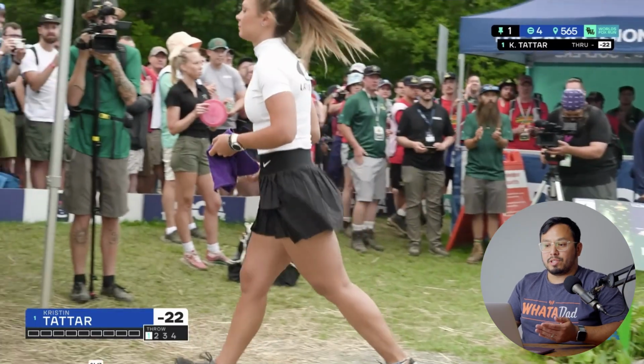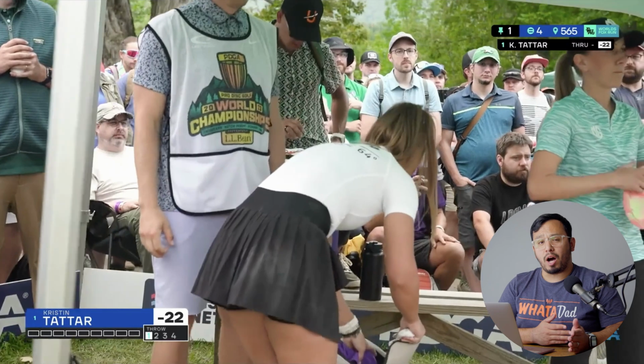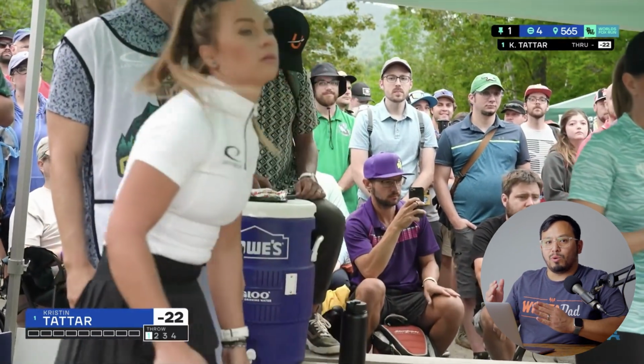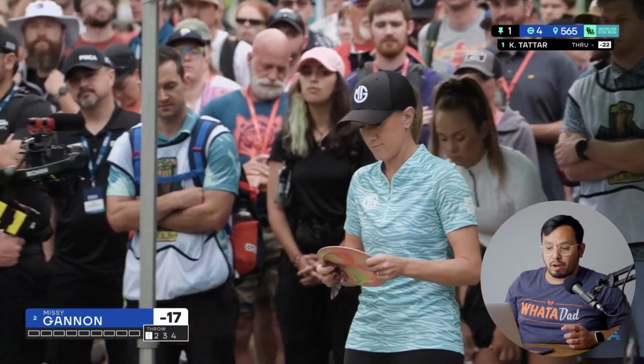but also choosing the Explorer helps her to eliminate the miss to the left as much as possible, because that Explorer will fade a little more forward and not as much as, say, a distance driver like we talked about before.